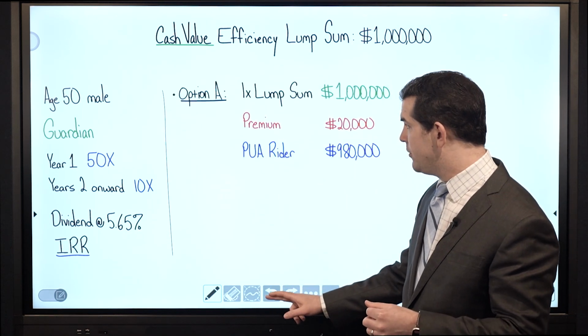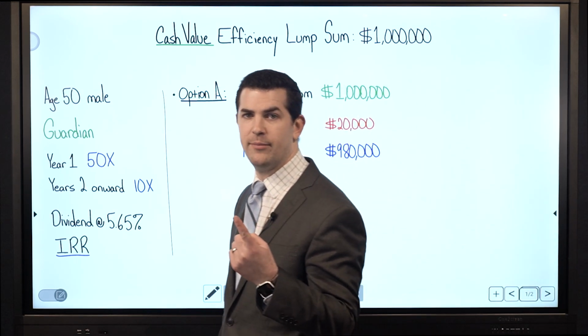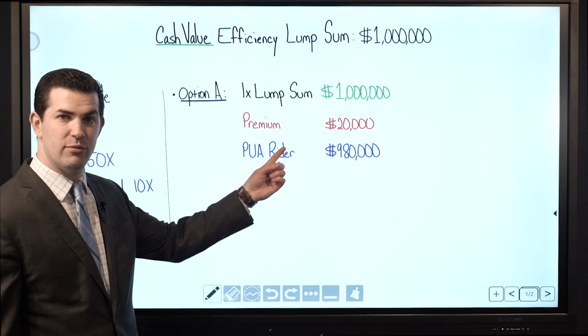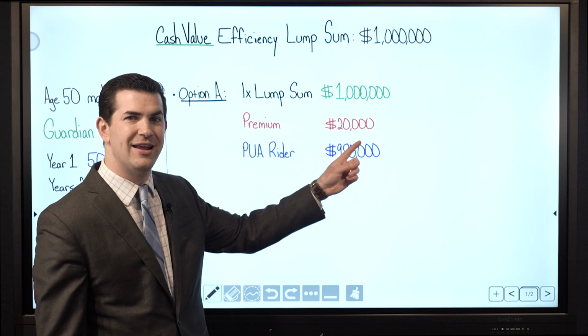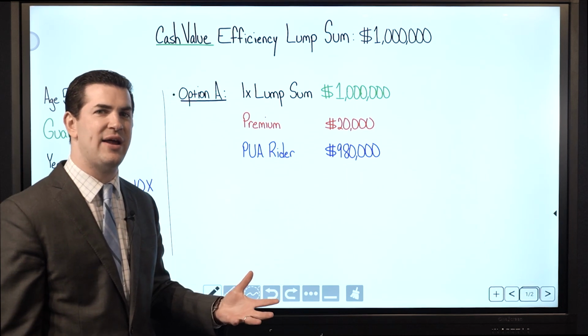So what we're going to look at here are 2 options. Option A, we're going to look at a one-time lump sum. I give you $1 million, 50-year-old male, one-time payment into the policy. We're going to utilize that 50x base premium limitation. So of the million, $20,000 base premium, $980,000 in the PUAs. We're going to maximize the cash value.